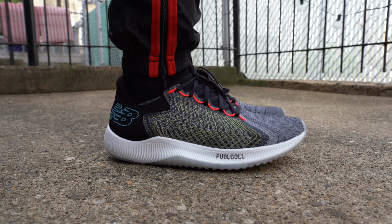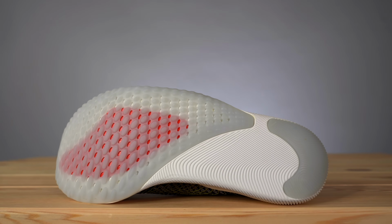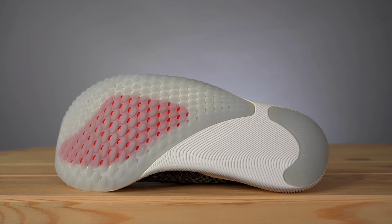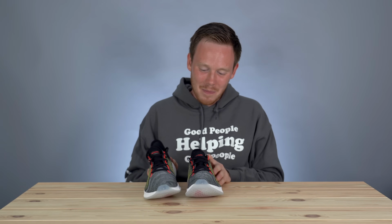Of course, you've got the Fuel Cell midsole with this rib detail, and then you've also got a semi-translucent, clear or kind of grayish rubber outsole. I'm actually really stoked on these. I'm excited to run in these and try them out. I'm not usually that excited about running sneakers, but this one I'm pretty stoked on.